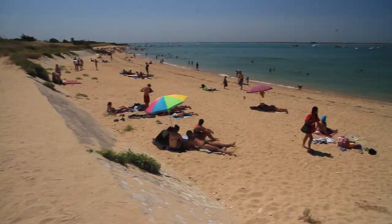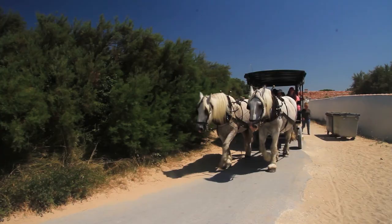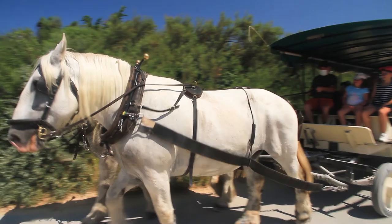If all you want to do in Île-d'Aix is just sit back and relax, you can find some really nice beaches there. And if you don't want to walk or ride a bike, you can take a tour on a horse carriage.